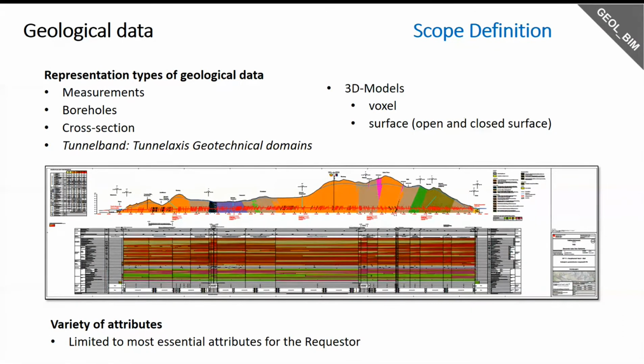The thing I should add about the cross section is that in this image below, you see the classical cross section on the top. And then on the bottom, there's a standardized way of how those cross sections are made, with more domains being defined along the tunnel axis, which comprise geological and geotechnical information. And that is really important information which needs to be transmitted to such a BIM environment.